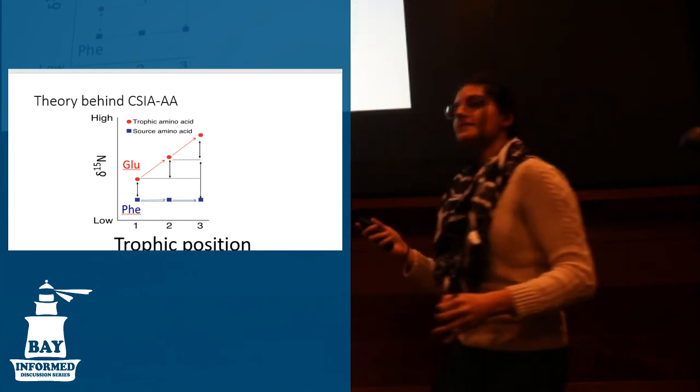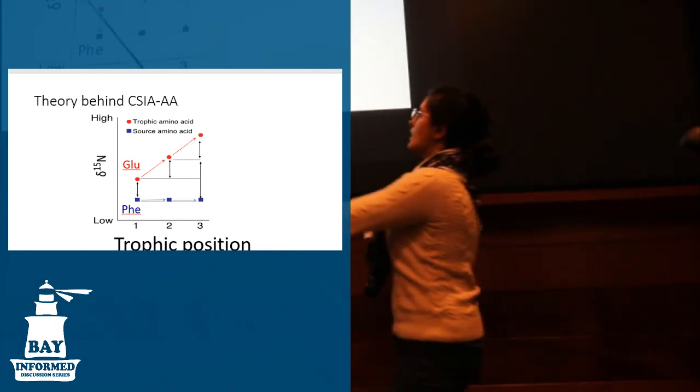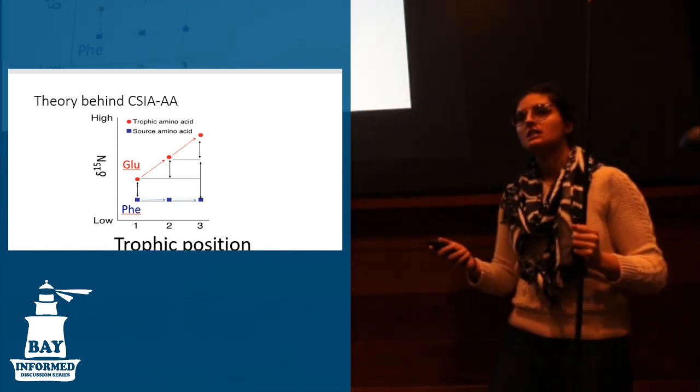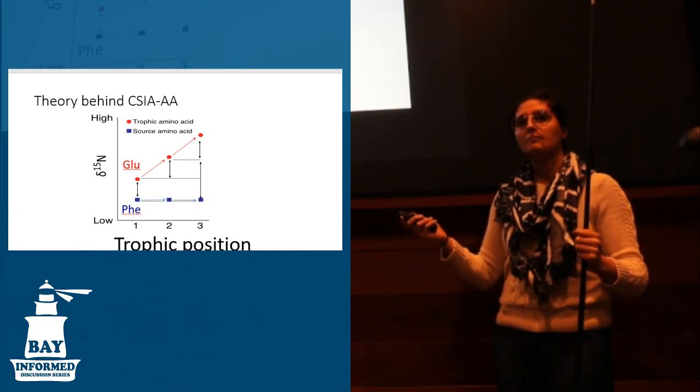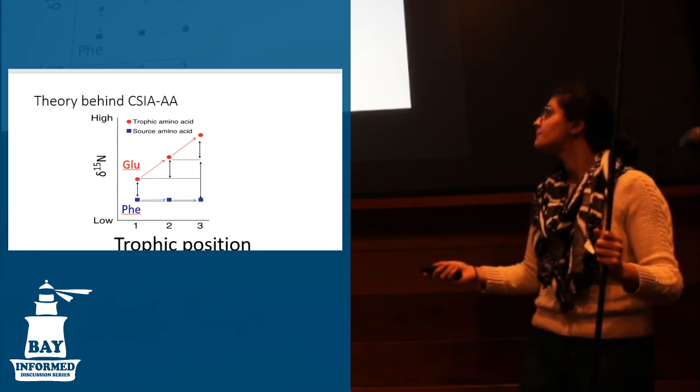Our glutamic acid is called a trophic amino acid, and it moves up in ratio as you move up trophic level. So we can use these two particular amino acids to get a lot more information about not only the base of the food web, but also the trophic position that our organism is at.